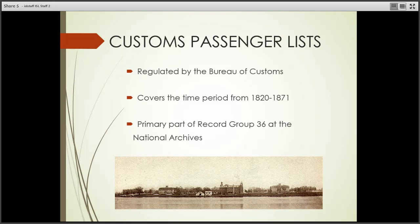A large portion of these lists are available on microfilm in Record Group number 36. Included were the major ports of Baltimore, Boston, New Orleans, New York, and Philadelphia. The master of the ship was supposed to submit a list or manifest of all passengers to the Collector of Customs. It was to include age, sex, occupation, and country that they belonged to, the name of the ship they were on, the name of the port they left from, the date and port of arrival, and the passenger's name.